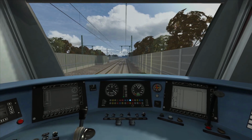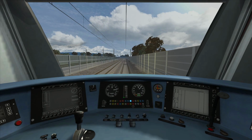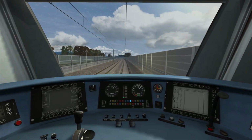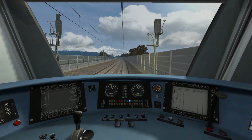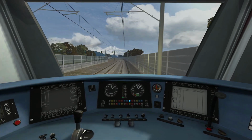So we're now doing 115. As you can see, the speed limit's just dropped to 120 kilometers per hour at this point. I've pulled the power back to try and ensure we don't break the speed limit. I'm just going to keep an eye on that needle now, just to ensure that it doesn't climb or fall too much. It's actually falling a bit, so I'm just going to give us a bit of extra power.